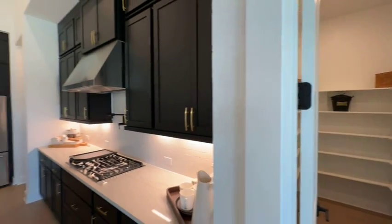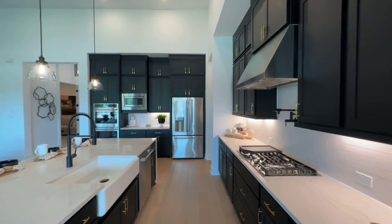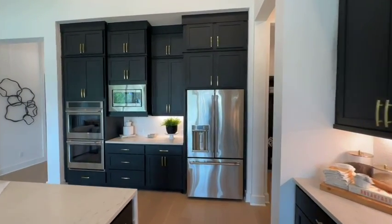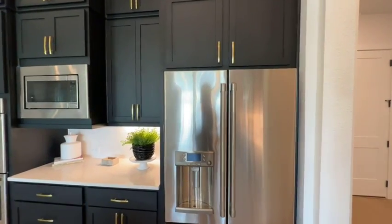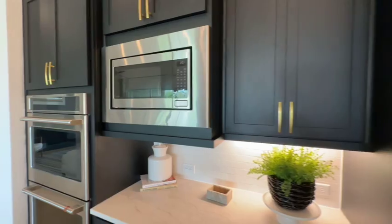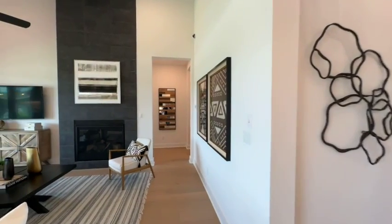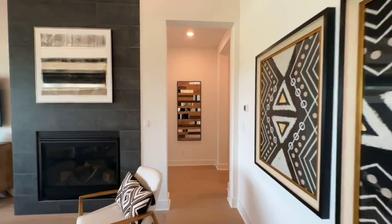It's incredible. I love the double uppers here that go all the way up to the top. I think that adds a really elegant look. I think that this back wall with all your appliances on it, kind of having a built-in look, makes it feel very custom, very luxury, and I really like the color on these cabinets. We'll come back to that in a minute. Great, great kitchen. Just really opens the room up and very elegant feeling.